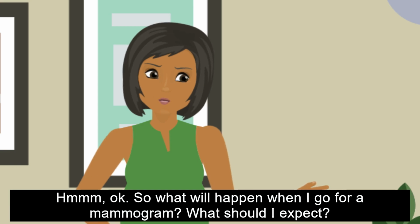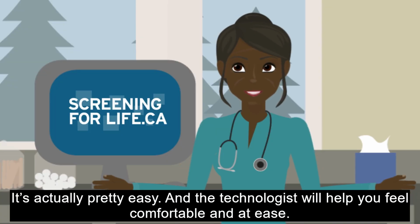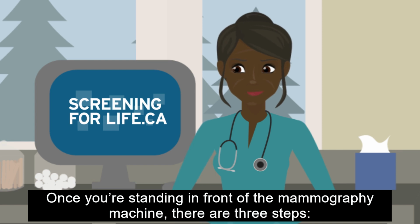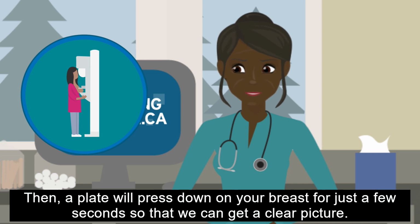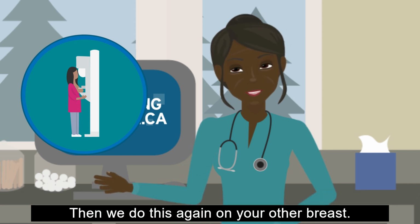Okay, so what will happen when I go for a mammogram? What should I expect? It's actually pretty easy, and the technologist will help you feel comfortable and at ease. Once you're standing in front of the mammography machine, there are 3 steps. First, the technologist will put one of your breasts out on the machine. Then, a plate will press down on your breast for just a few seconds so we can get a clear picture. Then we do this again on the other breast.